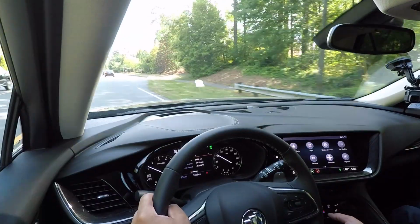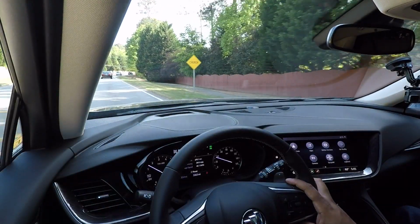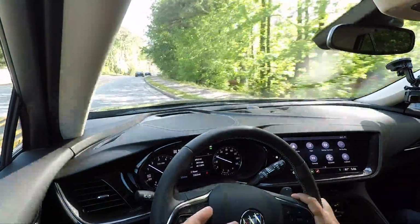You do have 2 USB ports here. Since there isn't wireless charging, there are USB ports up here, and you have 2 in the back as well. So they do have you covered as far as the tech, I will say. The price point: $32,000 base price, that seems fair, but once you start adding the options, you can find yourself in the 40s, and that's where I think things become expensive, and that's where people are going to start looking at some of the other offerings in this segment.